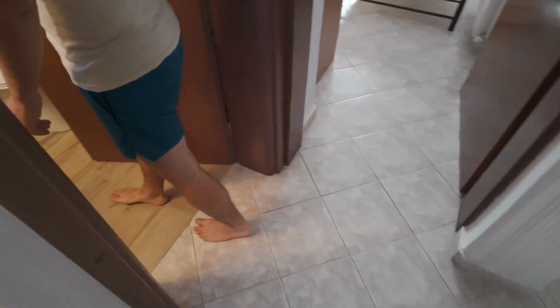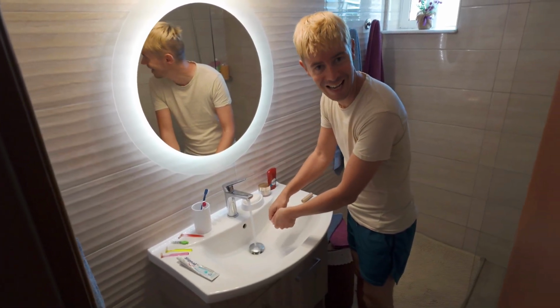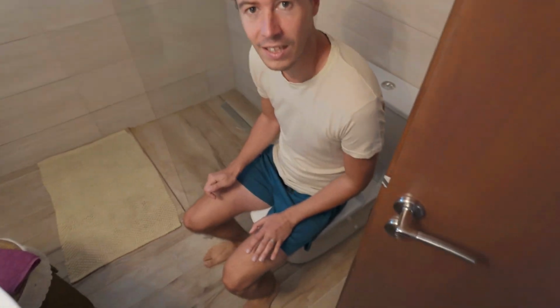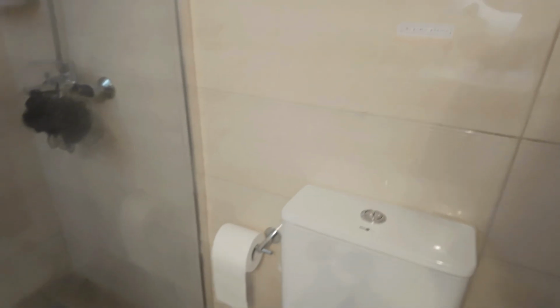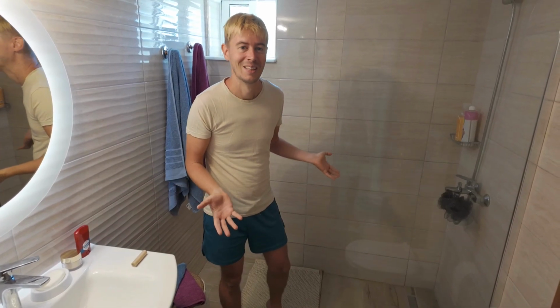Here we can enter the bathroom. There is a sink. You wash your hands here. Yes. Here is the toilet. You sit here and do your business. And since we are in Greece, the toilet paper, when you are done, doesn't go into the toilet. No paper, please. It goes here in the trash can next to the toilet, because that's how it is in Greece. That's normal. The pipes are too narrow. They are ancient, or I don't know. So yeah.